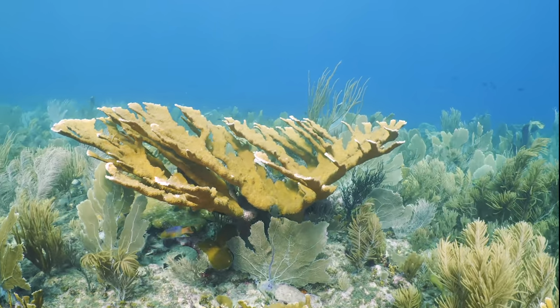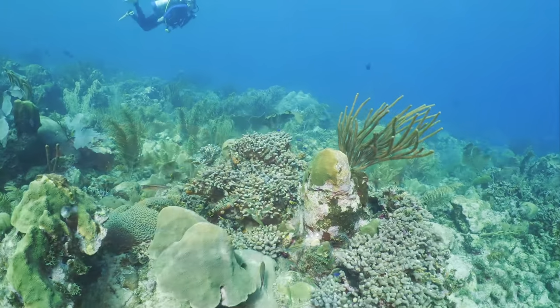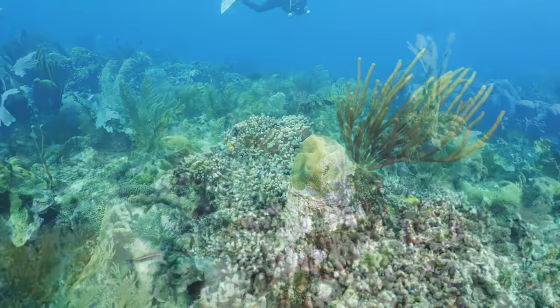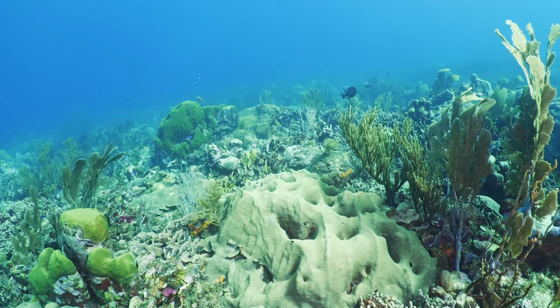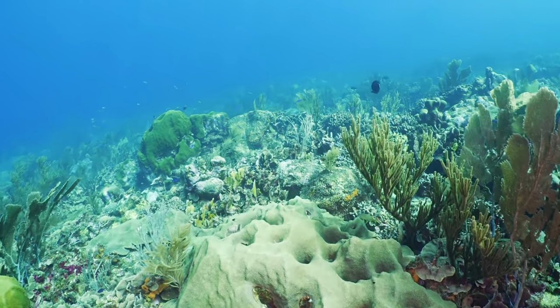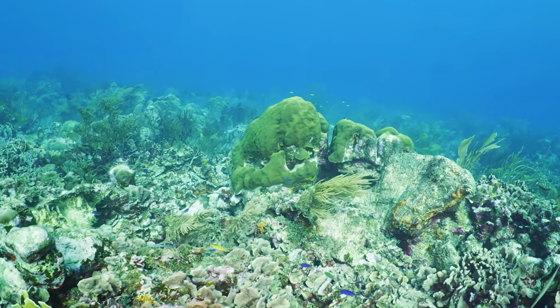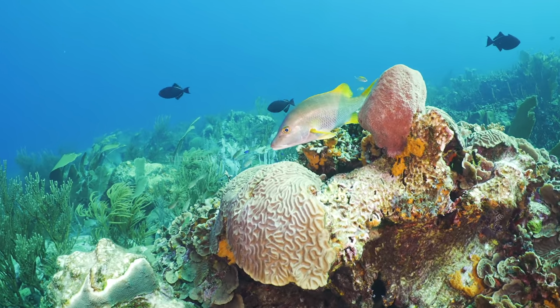Elkhorn coral, the monuments of this mystery coast. Dense marine life covers this reef. Riches hidden much of the year reveal themselves before your eyes. The life is staggering. A schoolmaster.